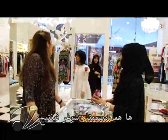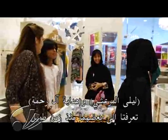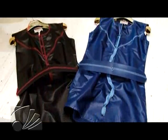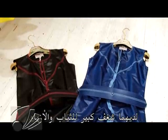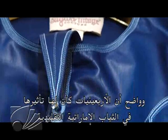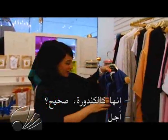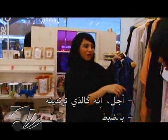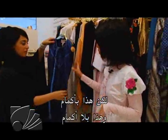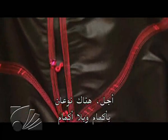Oh, and there's the Sugar Vintage girls. Layla al-Marashi and Hidayah al-Rahma met so long ago that neither of them remembers when. Their shared passion for clothing, fashion, and apparently the 1940s has led to some interesting takes on traditional Emirati clothing. It's like the kandora, isn't it? Yeah. Yeah? It's like what you're wearing. Exactly. Yes. But that's like a baby doll style, and this is just tunic. There's 2 types, the baby doll and the tunic.